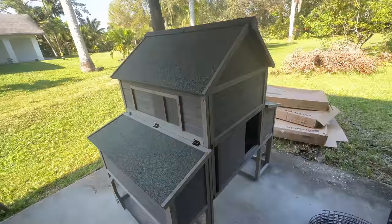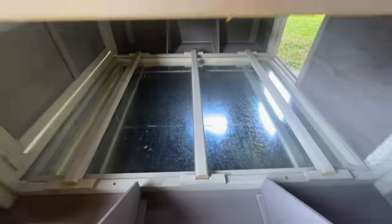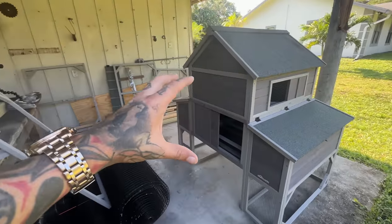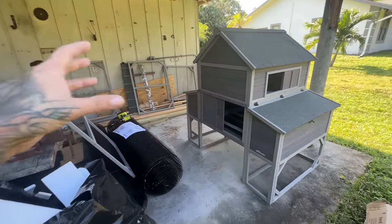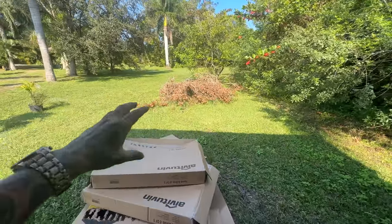So tight. It's awesome. So this is the whole laying box, you know, we got it sectioned off right there. Got a little poop tray going on right here. This is the door entrance. So now I'm about to build the chicken run on the outside of it. And we're not gonna keep it here, obviously. I'm gonna position it right here next to my shed.